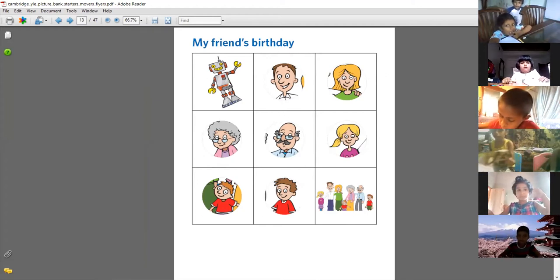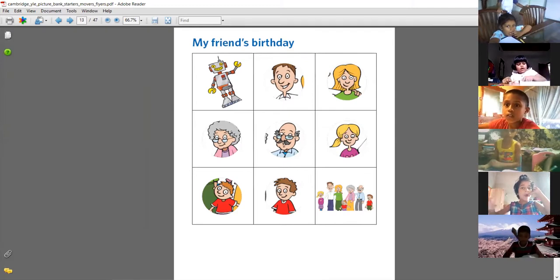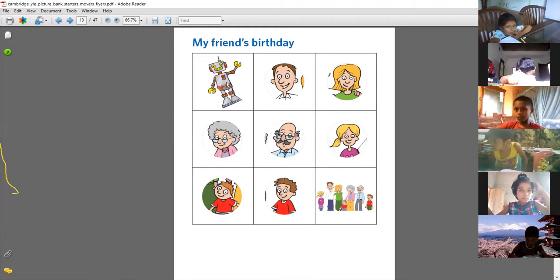Robot is a toy. Most of you would like to have this kind of toy, especially boys. So most of the birthday presents for little ones are toys. So in this birthday also there's a robot.